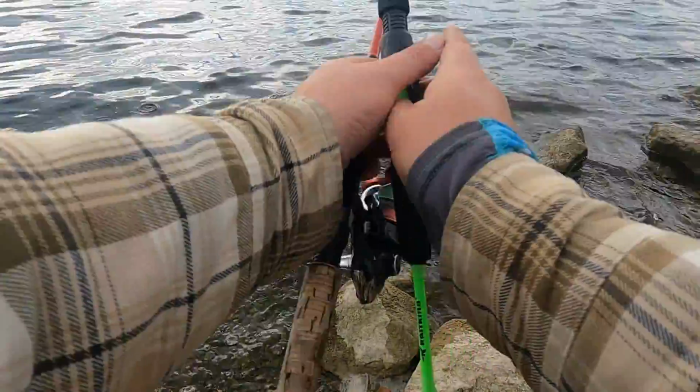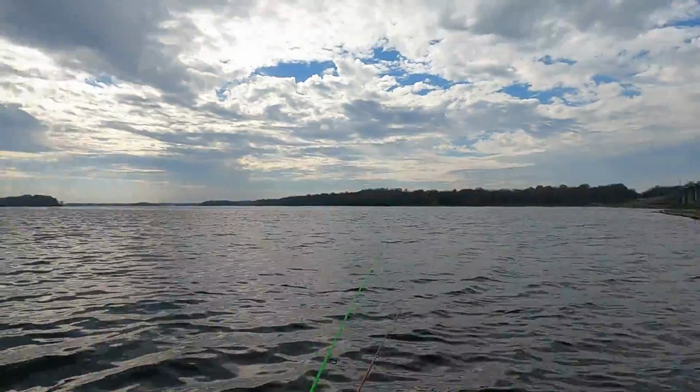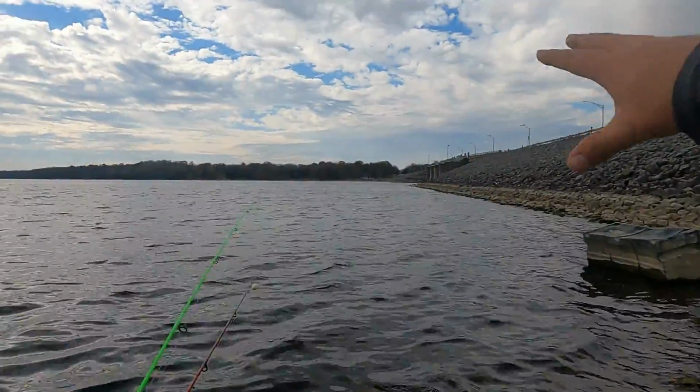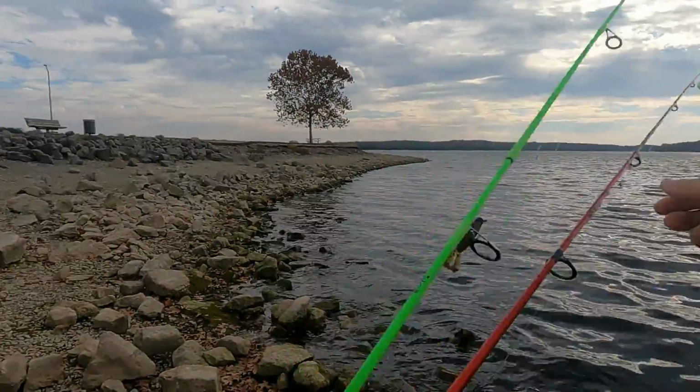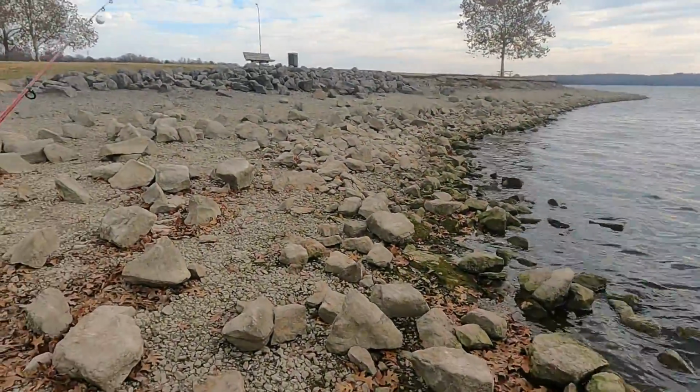All right, we are all detangled, and I think I'm gonna go try it here on the point. Like I said, we know they're kind of hanging out here, so we've gotten a couple here already. So we're gonna head out to the point and see what we can find out yonder. So I'll see you once I get there.